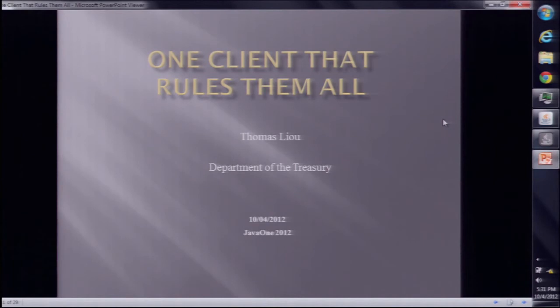This is the third time I've spoken at JavaOne. Last time I was here, I expect, was in 2010. I was talking about a comparison of the CXF and XFire web service frameworks. As part of the demo, I'm using CXF as the service layer connecting to my backend business layer.